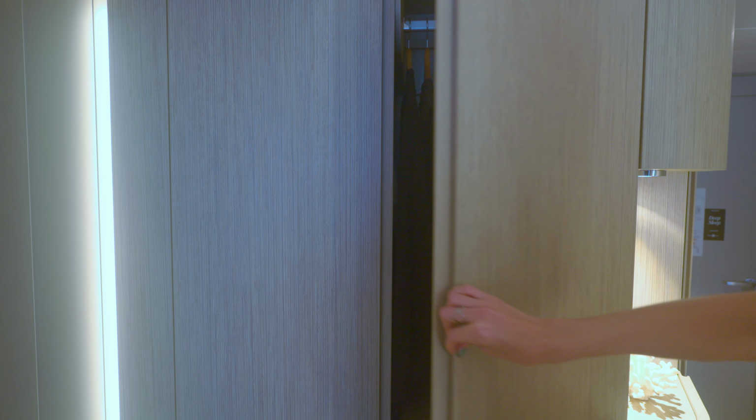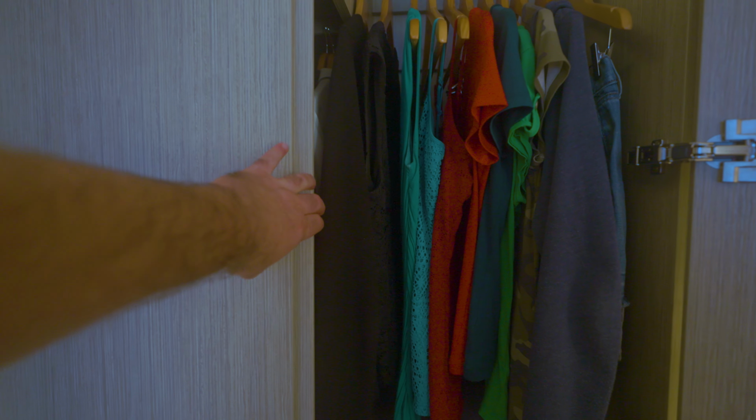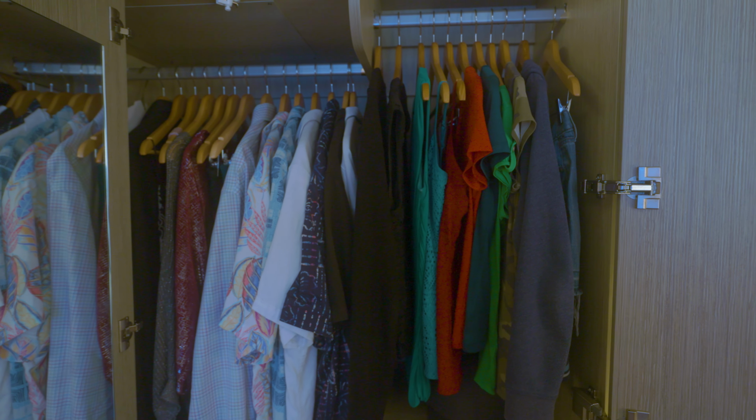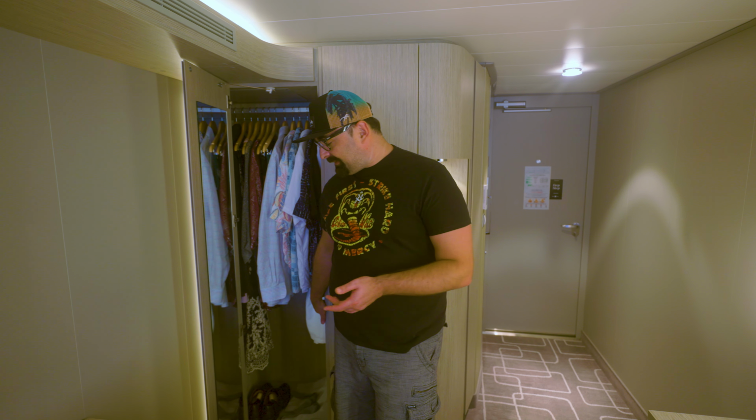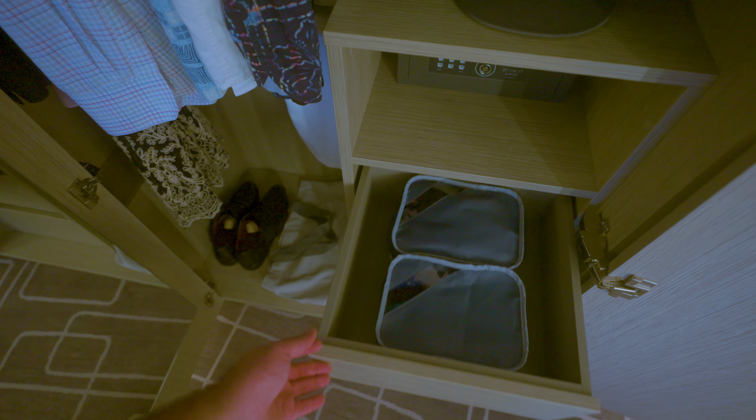Past your storage area, you'll find a closet. It's actually quite big. If you open this door, you'll also find a full-length mirror that's located right here. You can check yourself out while you're getting dressed. This closet is huge. There are tons of spaces for your shirts, your pants, your dresses, shoes. There are 3 drawers in here and a safe.